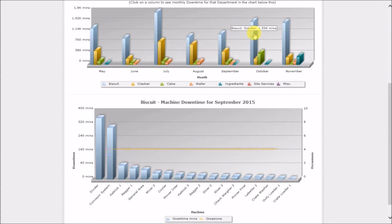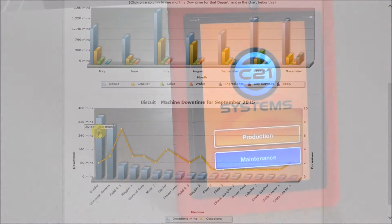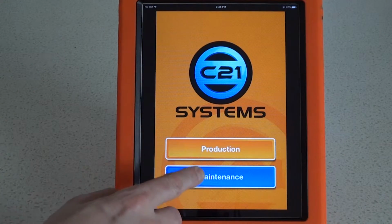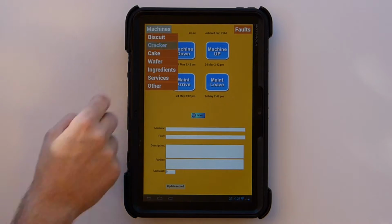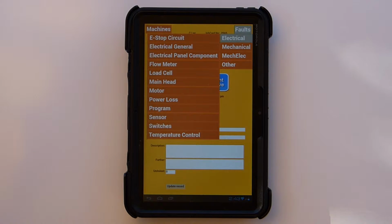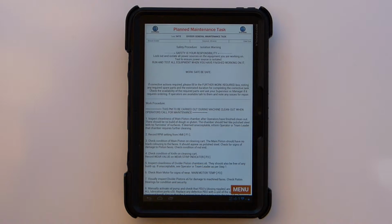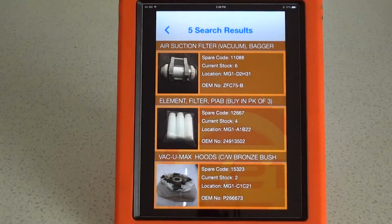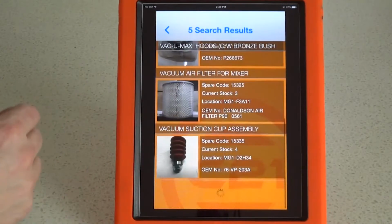There are several ways in which C21 can capture your data. For instance, via iPad or iPhone. This method is very accurate and completely non-intrusive, making this solution cost-effective and easy to set up. Your maintenance crew can also manage their planned maintenance activities remotely from here. And they can also access their store system whilst in situ.